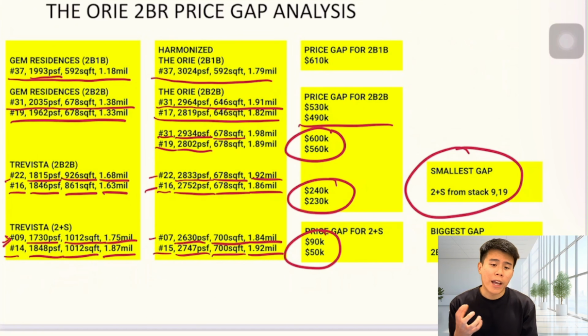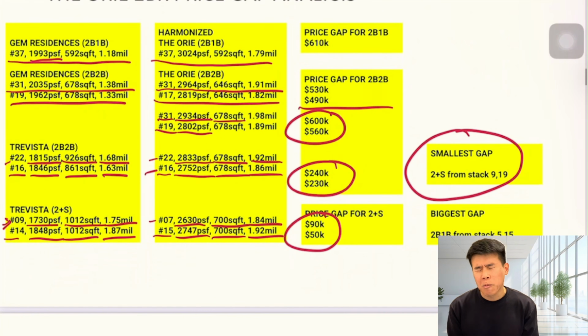But I feel like this is what I could come up with, and this is probably the best kind of resale comparison, because I feel like nowadays people, if you use the recent launches, maybe when you compare the Orie versus Nava Grove or even Trump Park, I feel like it's a bit off, because in the end it's still a different area. And yes, even though the new launch prices might be similar at a similar price point for OCR versus RCR, in the end I feel like you're buying into this area.